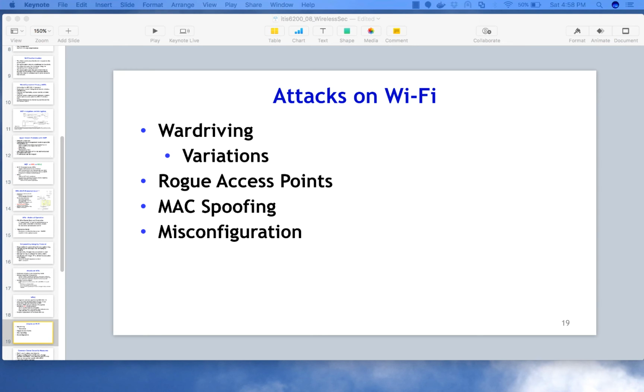there are tools out there that'll force the client and access point to actually disconnect from each other, and then when they reconnect, you can capture that. So the attacker will look for a client that's already connected to the access point, disconnect it, which will lead the client to try to re-establish that connection, and then it'll see that authentication happen, allowing that information to be captured and then cracked.